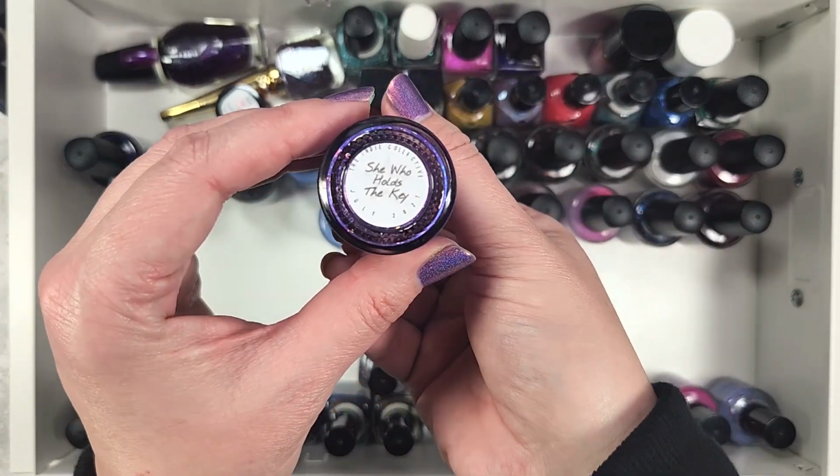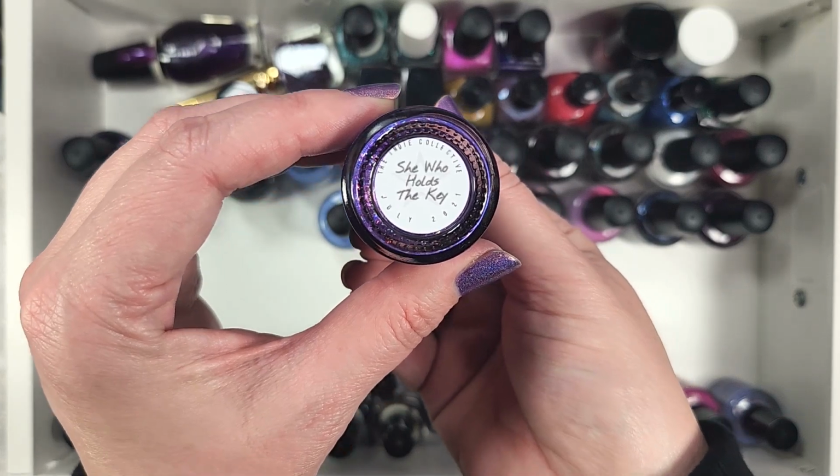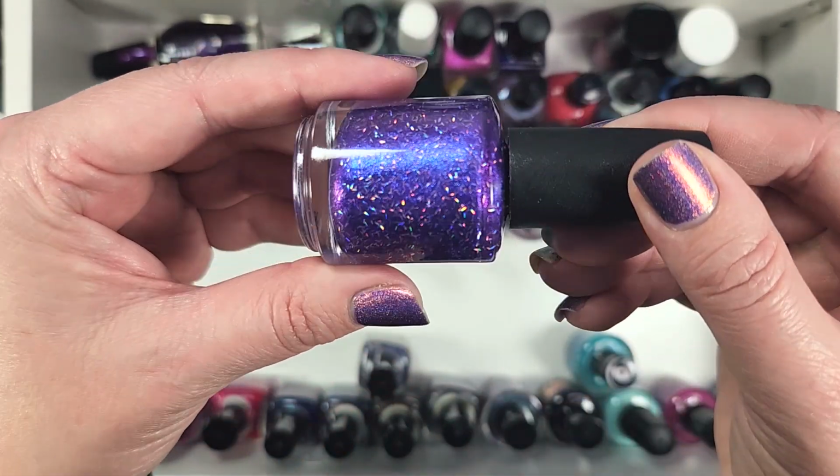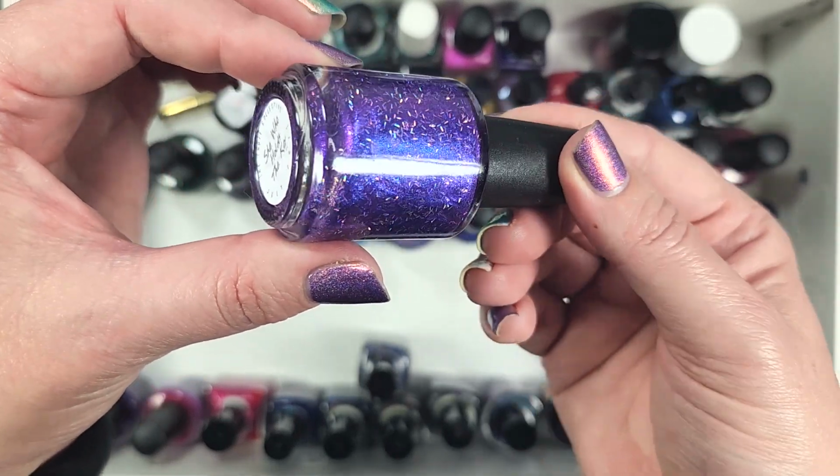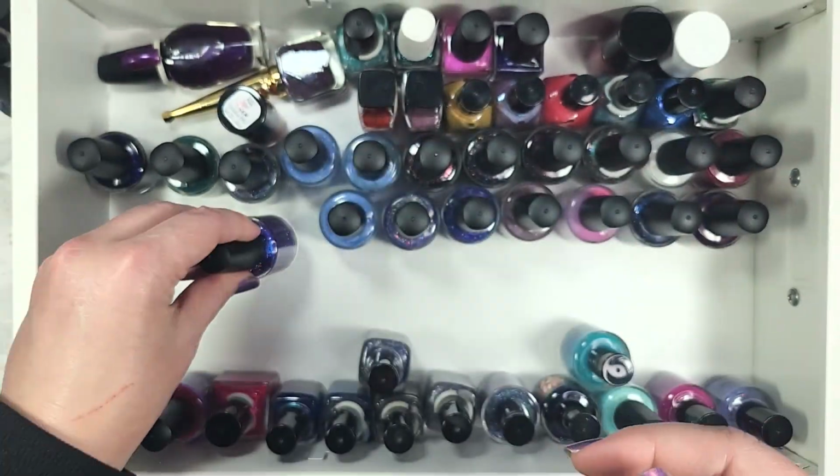Next up, we have She Who Holds the Key. This one is another that came out in the Indie Collective. We have another bar glitter and another purple. This one has a beautiful blue flash to it. That's not going anywhere either.